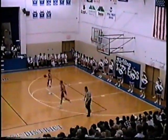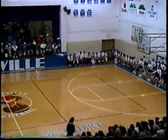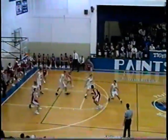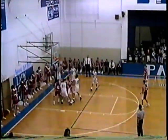Cardinals bring up the basketball. They're moving from right to left on the dial with the ball. Off to Markham, left side on the wing. Markham kicks it off, head of the key to Moore. He'll take it from 15, no good. Rebound to Markham, up, no good.